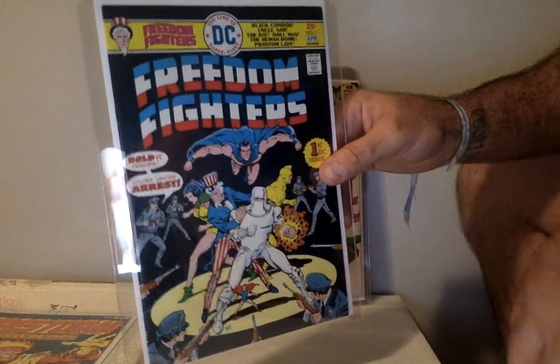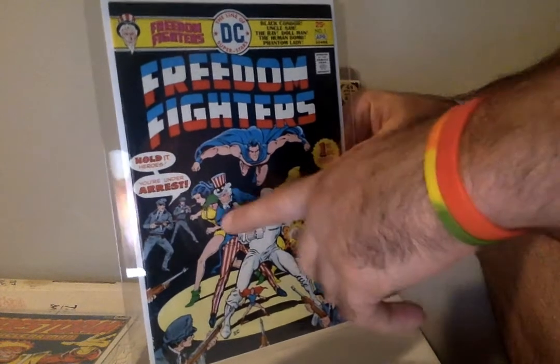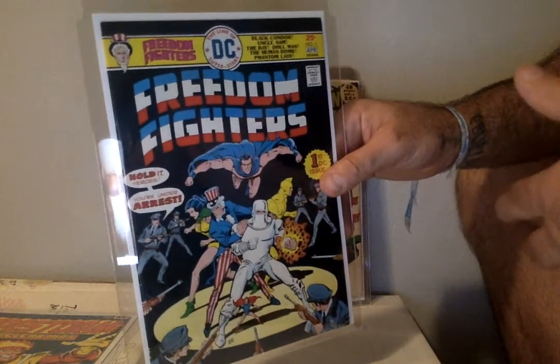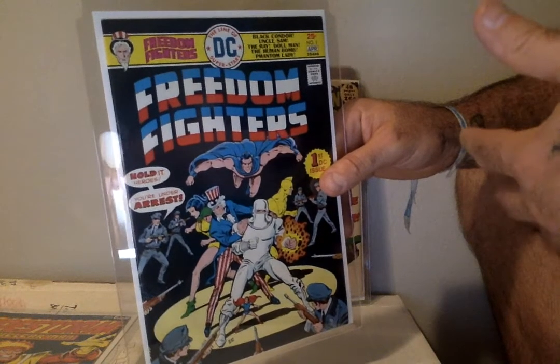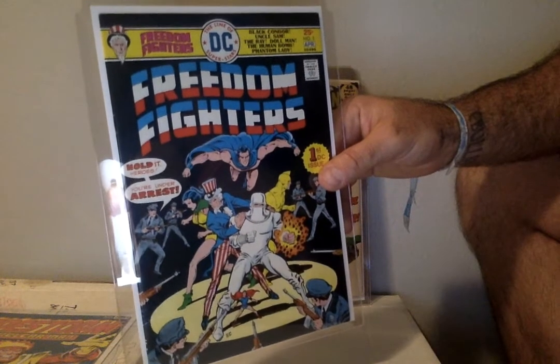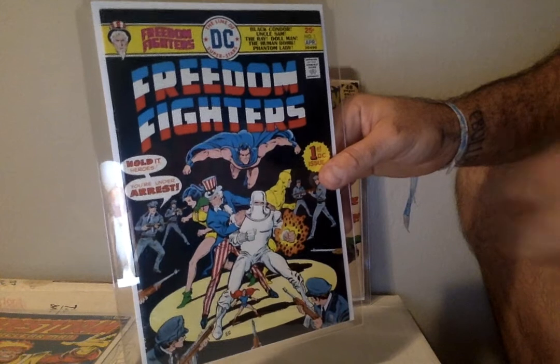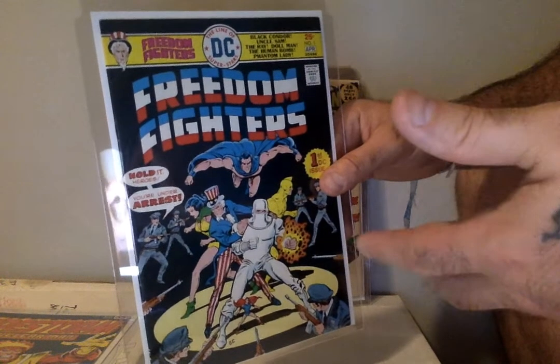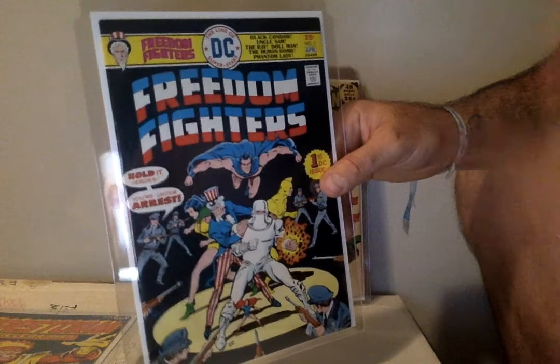Plastic Man was one of those guys. Actually, Plastic Man, Phantom Lady, and the Human Bomb started in a Golden Age book called Police Comics. They were in there together. It was pretty cool, pretty awesome. So when they bought these characters, they figured, let's use them. We have them. So they got the Freedom Fighters.